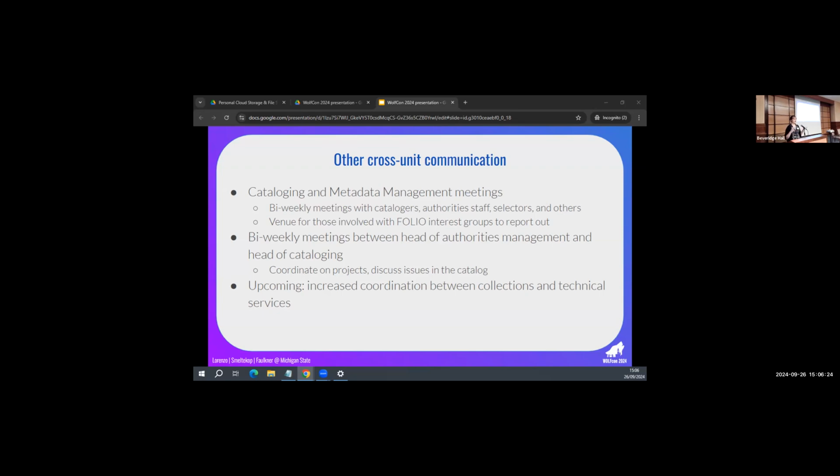So that coordination is really important, so that if I notice something that maybe requires some updates to cataloging policy, then Autumn and also Nicole can work with catalogers on that. I can make sure that any changes I want to make aren't going to interfere with their work. And so it's just important to have that regular meeting between us.